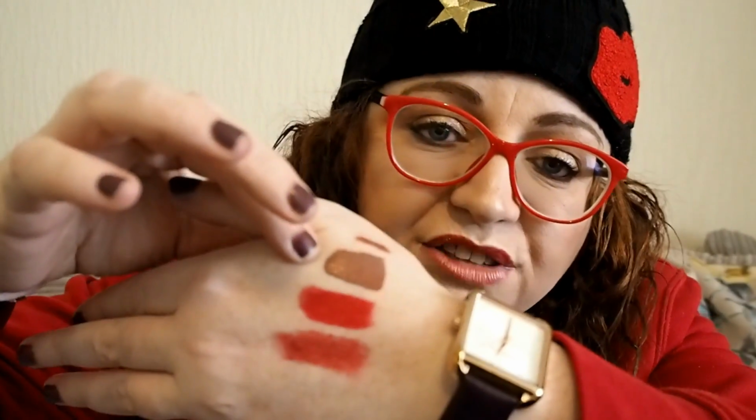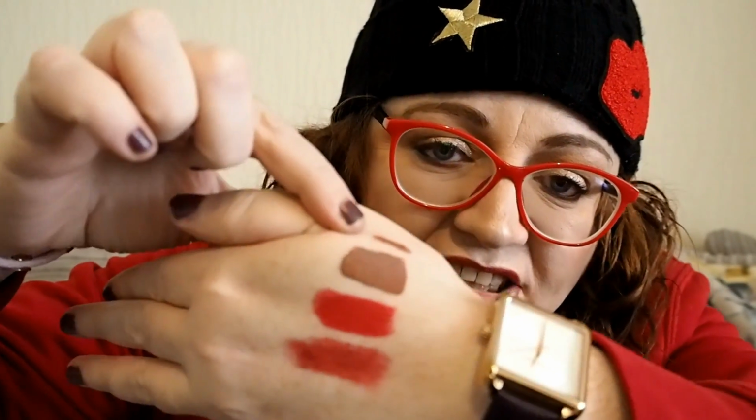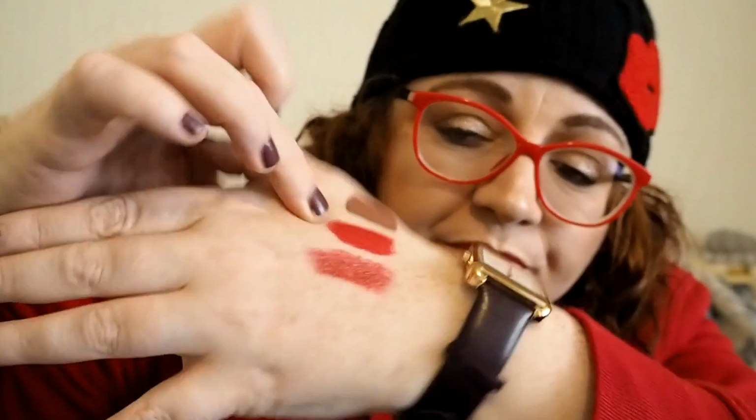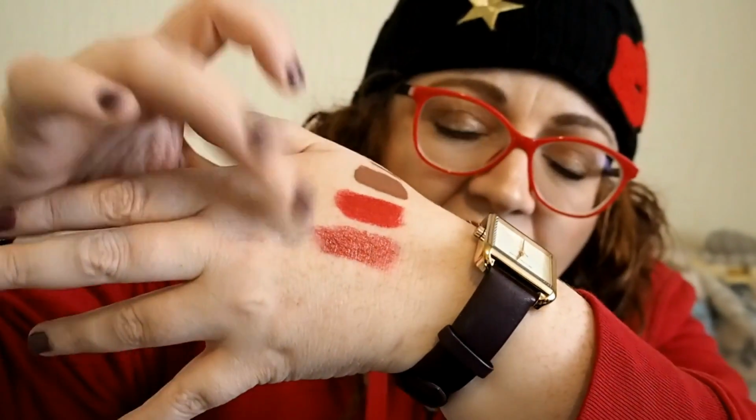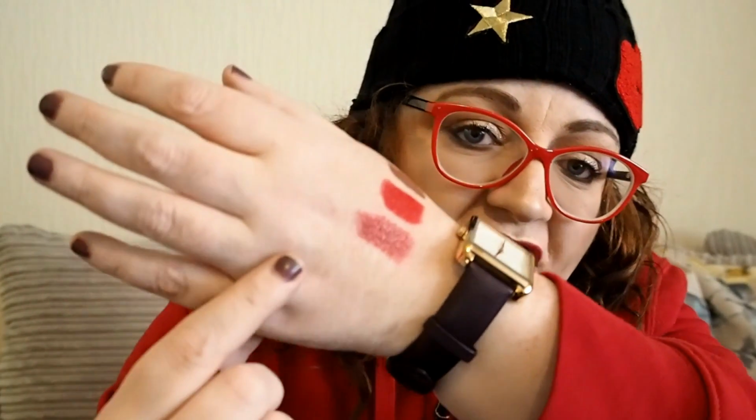But the lipsticks that I've swatched on my hand, that's the NYX one, Soft Spoken. That's the Exaggerate Rimmel lip liner in Epic. That's the Red Carpet, and that's the metallic one by Urban Decay. So that's in the shade Cruel, and I really do like the look with that over the top of it.